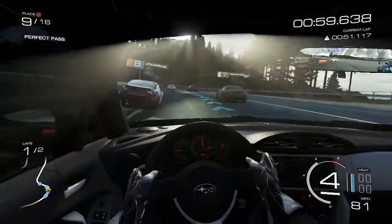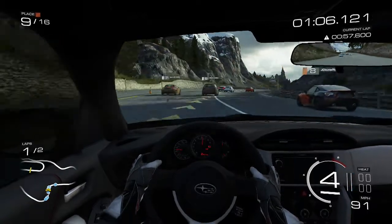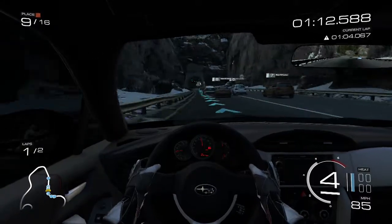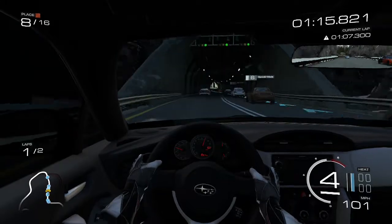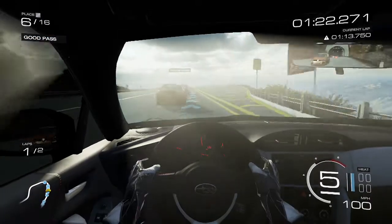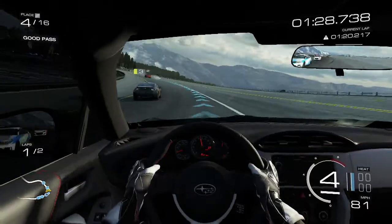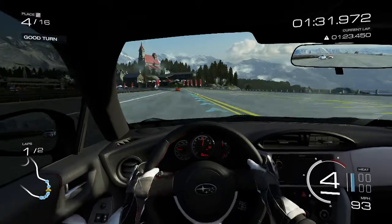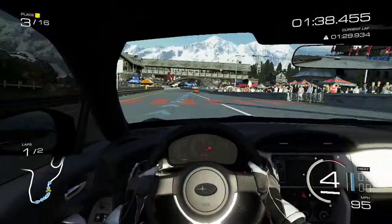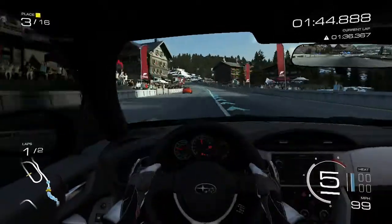Drift it. Jay Dizzle, I'm passing you up. Why is that guy braking? Why are these people braking? I feel like I'm just flying past these people. These are supposed to be real people? Except for the guy in first is way up there. I don't even see him. Oh, there he is. I can catch up to him.